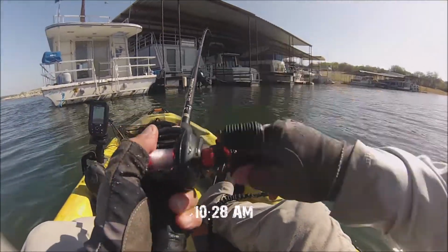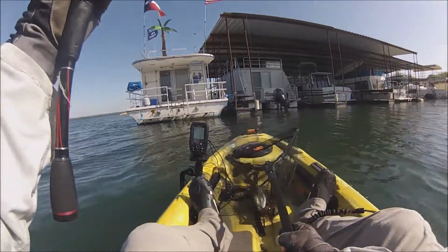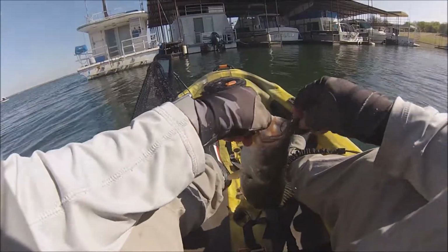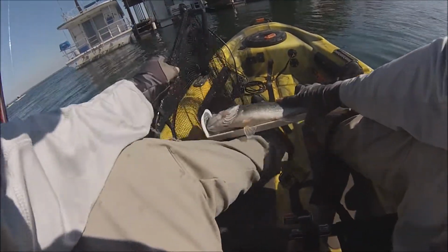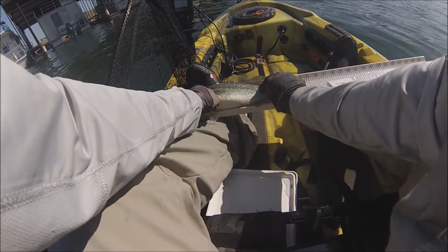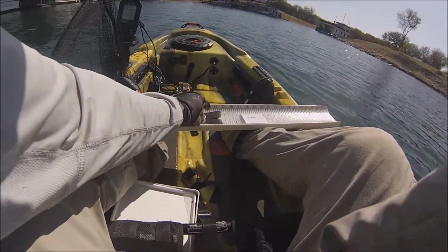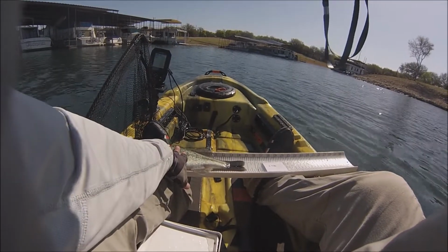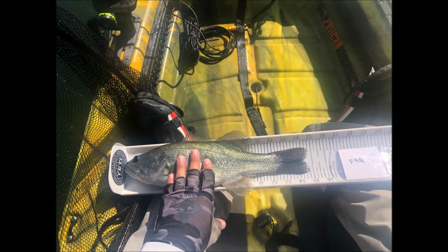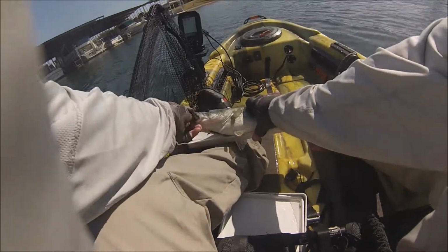Got some floating docks to my left, floating docks to my right. Got one already. Step it. Minimum's 12. Oh yeah, we're getting the minimum. Mouth closed, 14 and a quarter, 14 and a half. Almost 14 and 3 quarters. All right, buddy. You get to go home too.